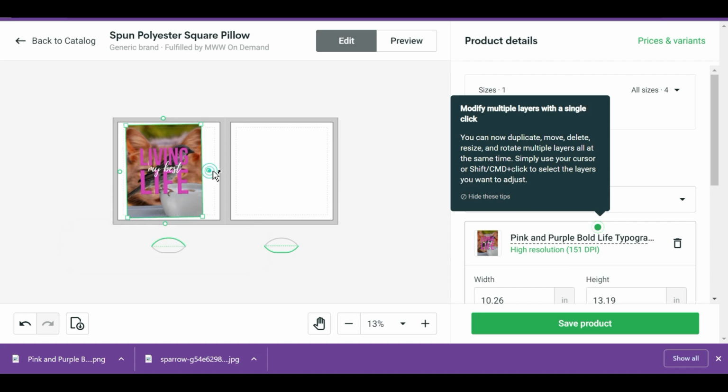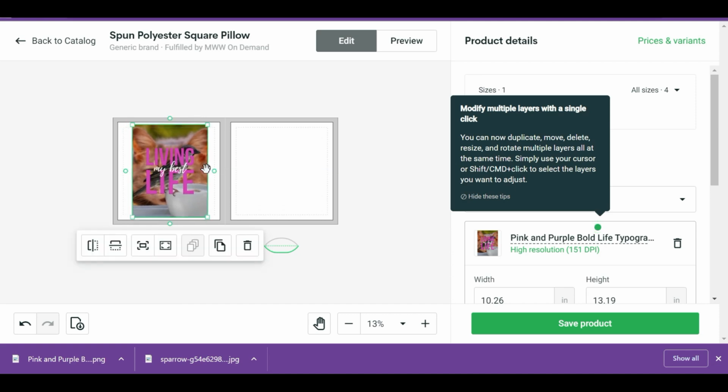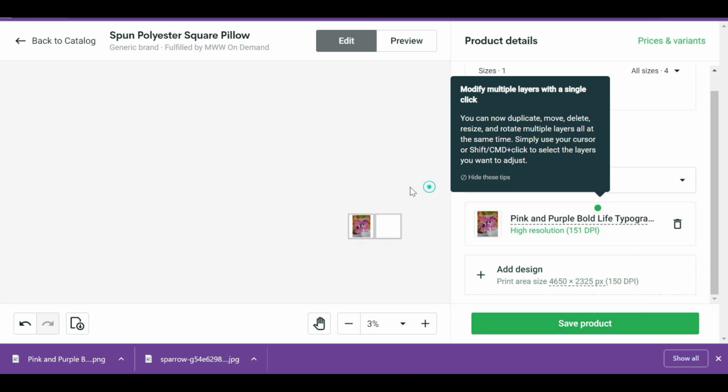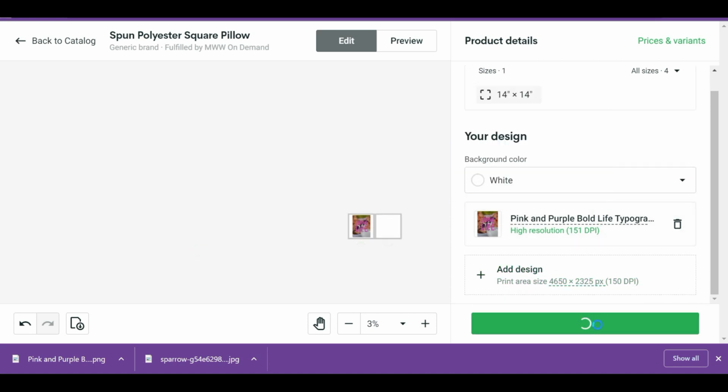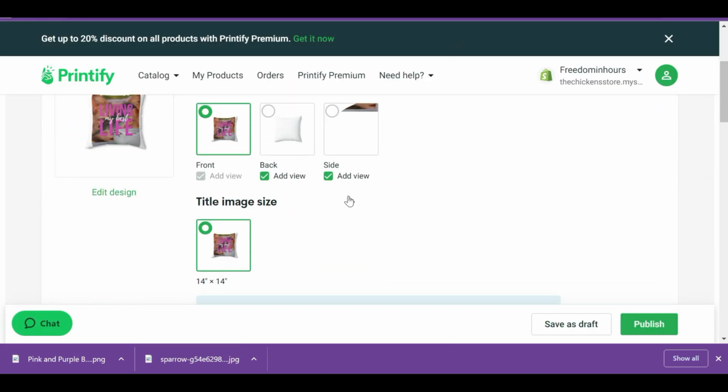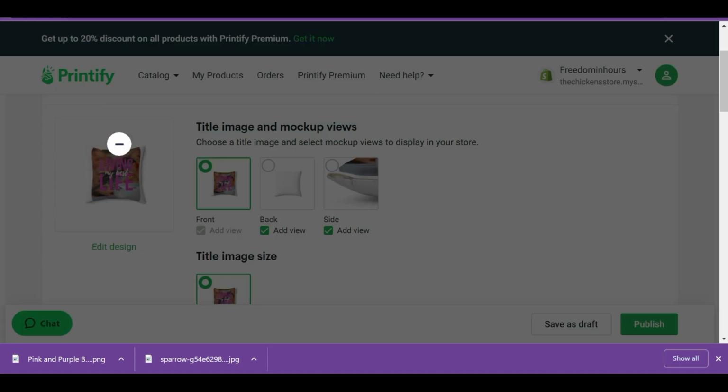Now you need to fit obviously within the lines, as you can see. So if we go down here and go there like that, and save the product. Let's go and have a look actually. So save the product. It's going to show us how the product actually looks as well. So there's the product mock-up, and there it is on the pillow.